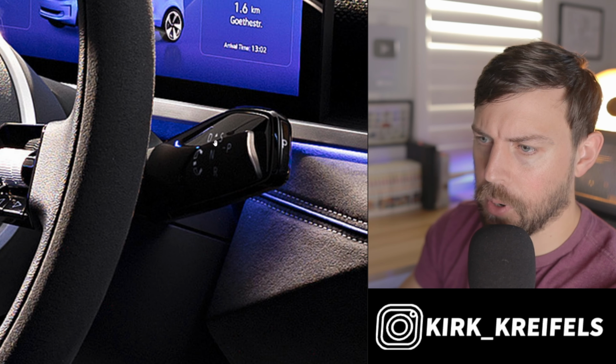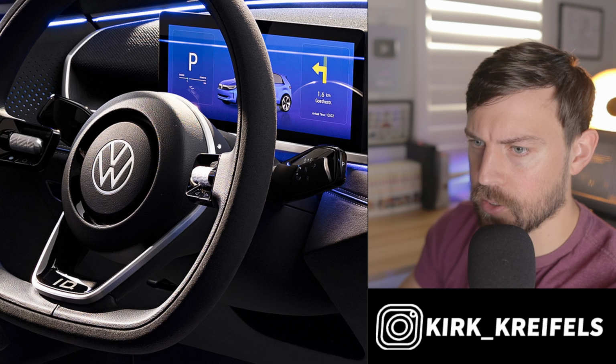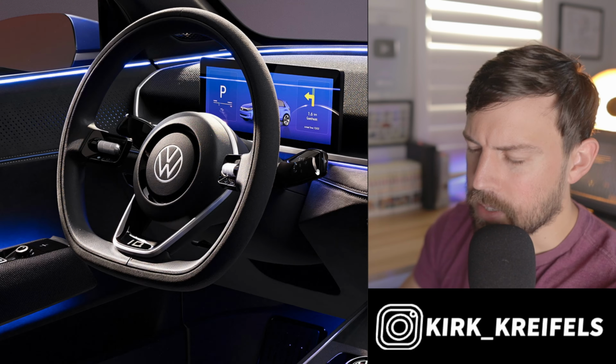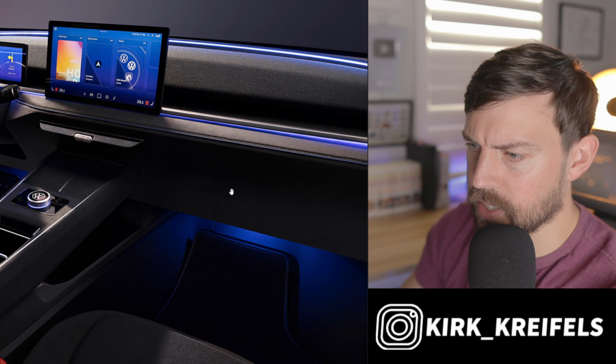But if you look here, this is park and you have drive. So this is your drive stock to get this into forward, reverse, park, etc. And it's coming back to me. This reminds me a little bit of the ID4. I haven't driven that car in a couple years at this point.